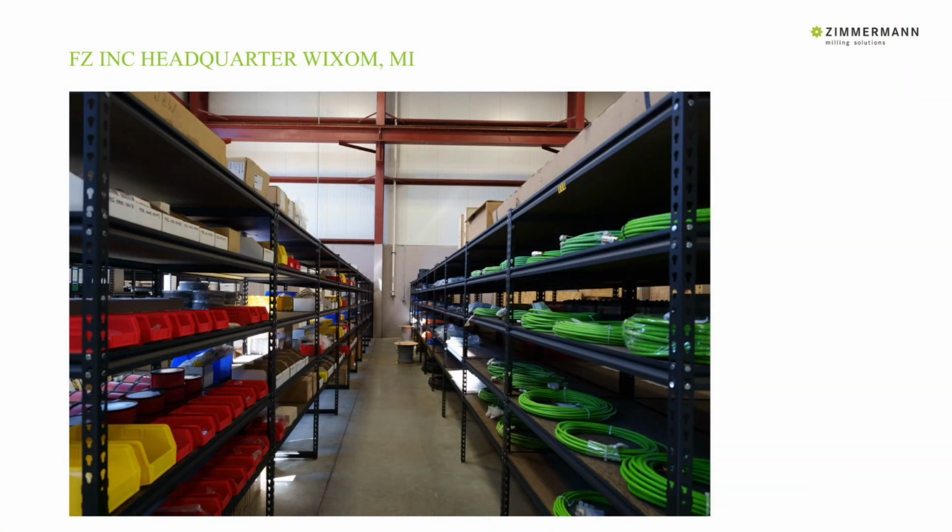It's just a picture of how we want to extend our service and spare part package to be faster, to be quicker and more accurate in kind of service. This is necessary on the market to be the supplier for that kind of machine.